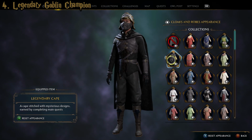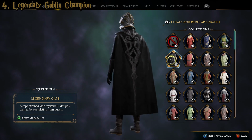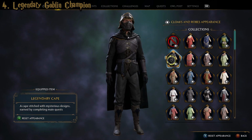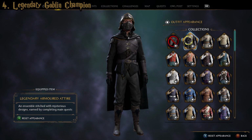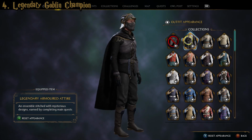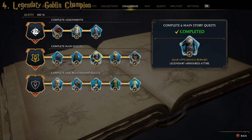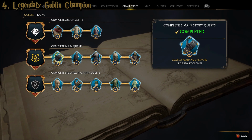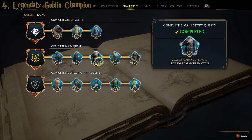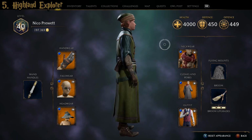Then for cloaks and robes, we have the Legendary Cape, which says a cape stitched with mysterious designs earned by completing main quests. This is another one that you'll get by just completing enough of the main quest, so it's another challenge reward in that same regard as the gloves. And then the same thing for the outfit. The Legendary Armored Attire is what we're wearing, and again, it is earned by completing main quests. So you can see under your challenges, under quests, we have the gloves, cloak, and the armored attire are the first 3 rewards for completing main quests. So you have to complete 2 for the gloves, 4 for the cloak, and 6 for the torso armor, the outfit, I should say.